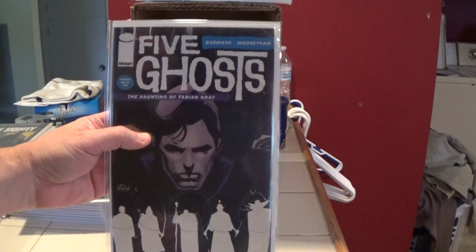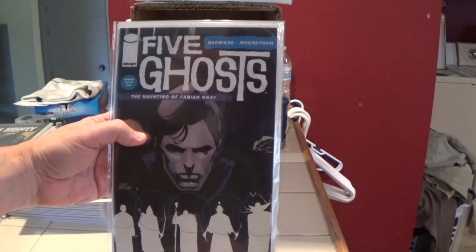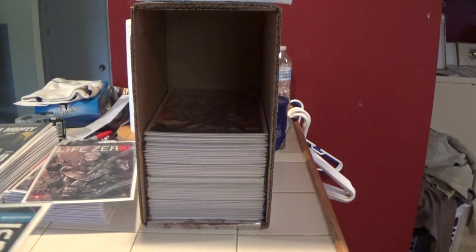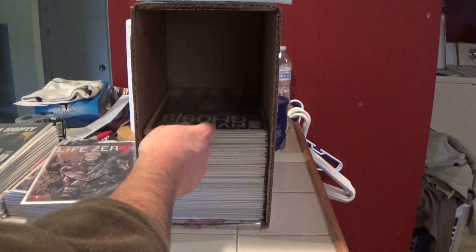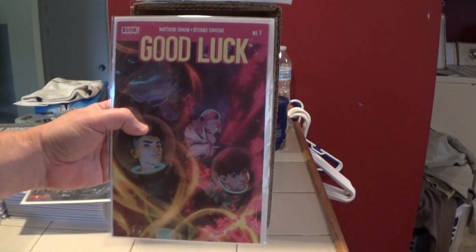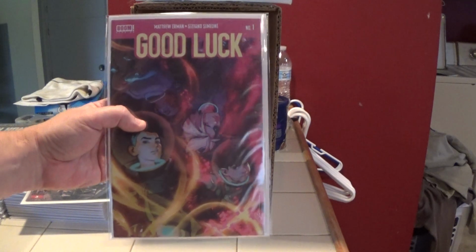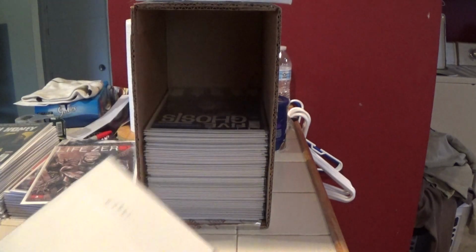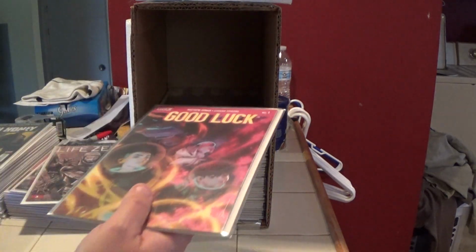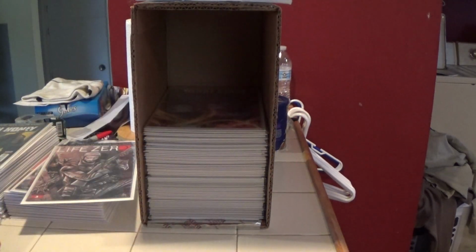Five Ghosts, number 1 of 5. All right. Here is Good Luck, number 1. Just another number 1 buy. No idea about the book.